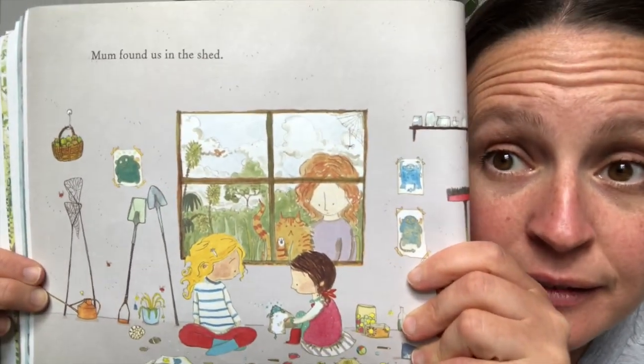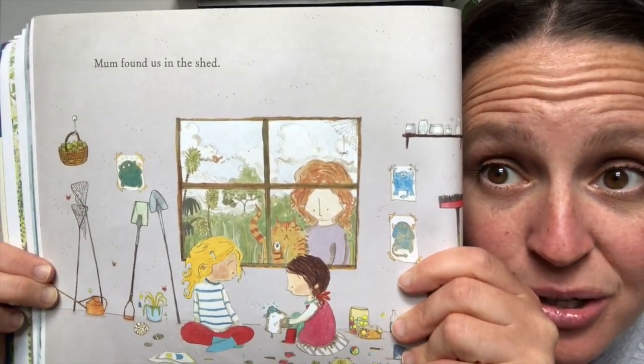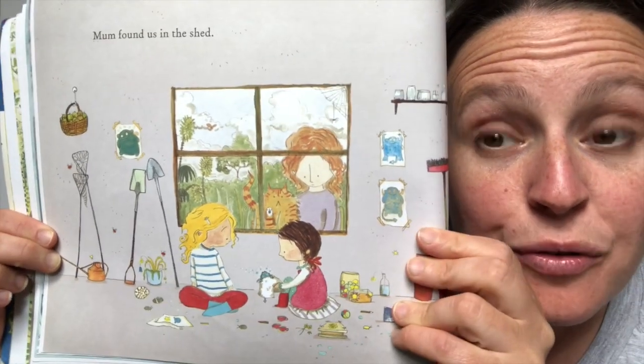Mum found us in the shed. And now the girls look sad too. I wonder if Mum will be able to help them. Chrissy wouldn't say why we were crying. We'd promised not to tell. But I blabbed. Mum wasn't angry though. When she saw who was in the bucket, she smiled and her eyes went misty. She said she hadn't seen a bog baby since she was little.